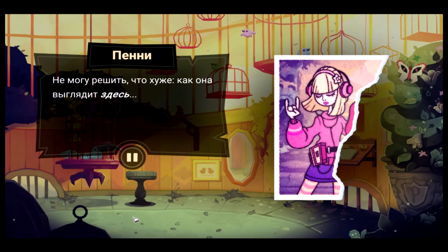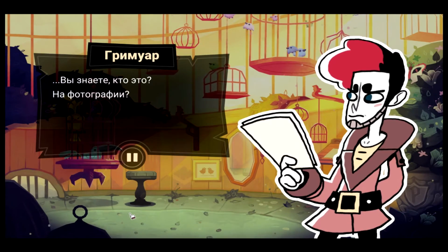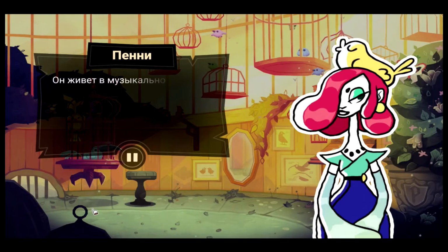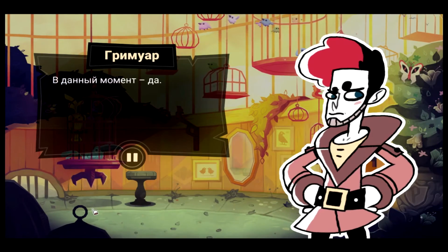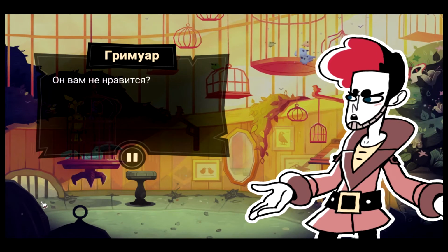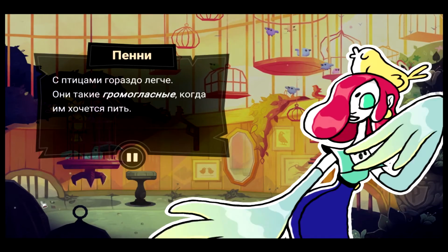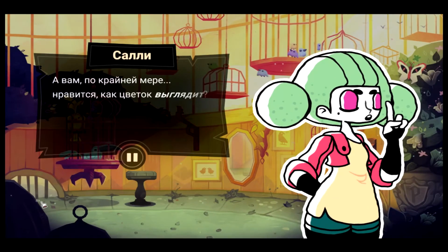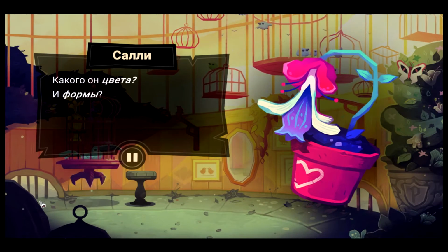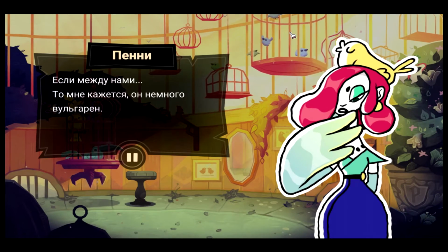I can't decide what's worse. How she looks here, or how she looks now. Do you know who this is? In the photo? Поппи, господи. Absolutely no idea. Haven't seen this one in a while. He lives in the music room, doesn't he? Currently. Yes, it's my... my flower. You don't like it? I'm no good at caring for plants. I forget to water them. Birds are much easier. They're a lot more vocal when they get thirsty. Do you at least like the look of the flower? The look? The colors? The shape of it? А? Between you and me, I think it's a little vulgar.